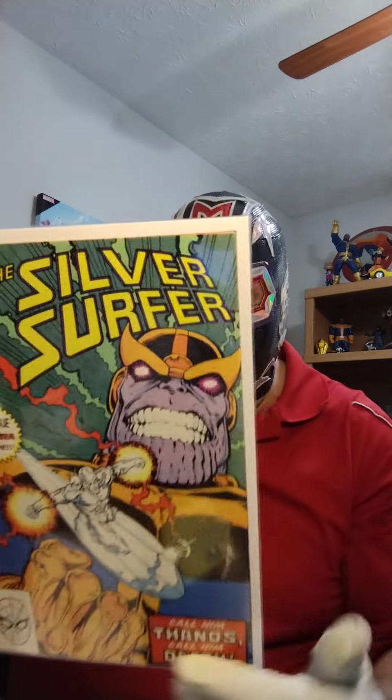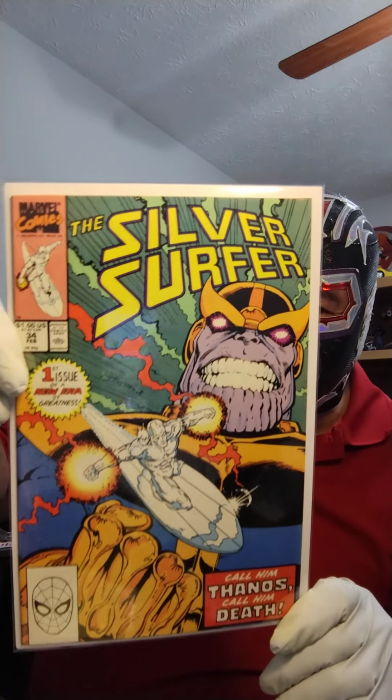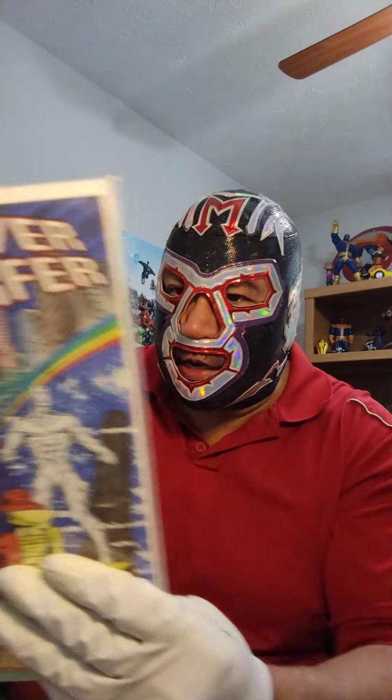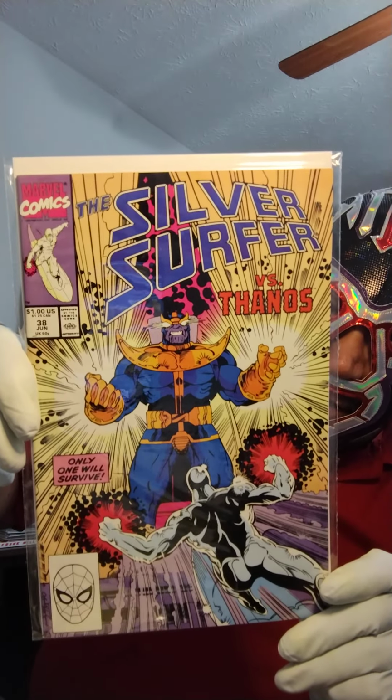Silver Surfer 34. Death releases Thanos. Thanos is reborn. Art, Ron Lim. Writer, Mr. Jim Starlin. I love this cover. It is Thanos in his chair. Got Thanos on it. The OG wants it.